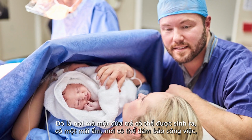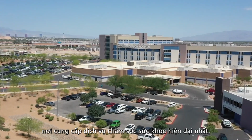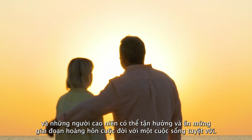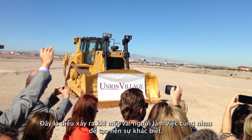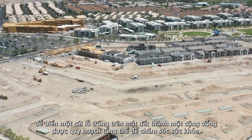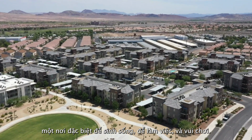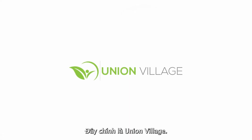It is a place where a child may be born, have a home, where jobs can be secure, where state-of-the-art healthcare is provided, and seniors can enjoy and celebrate the sunset of a life lived wonderfully well. This is what happens when a few people work together to make a difference, to transform a hole in the ground into a master-planned community for healthcare, job creation, and tax generation. A special place in which to live, work, and play. This is Union Village.